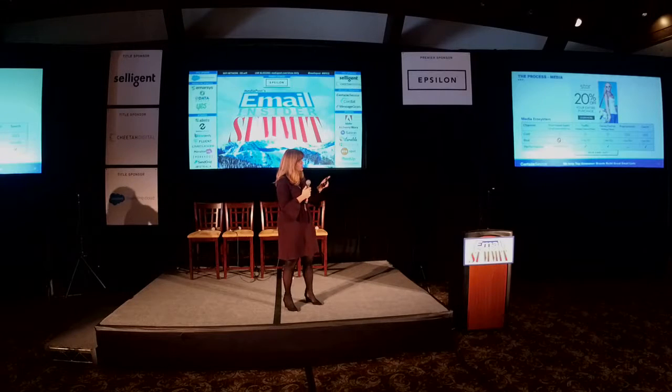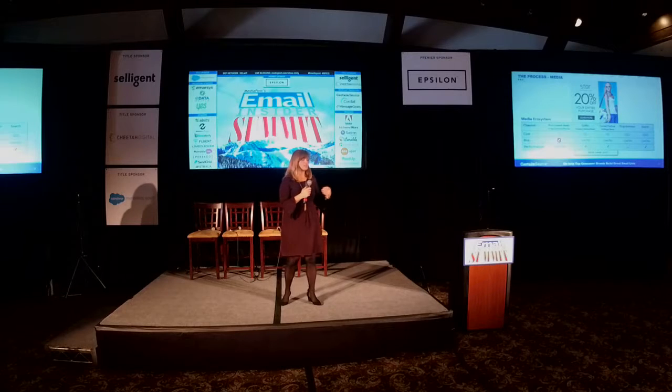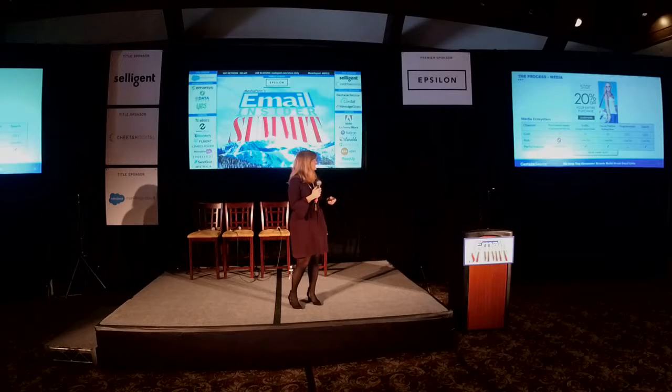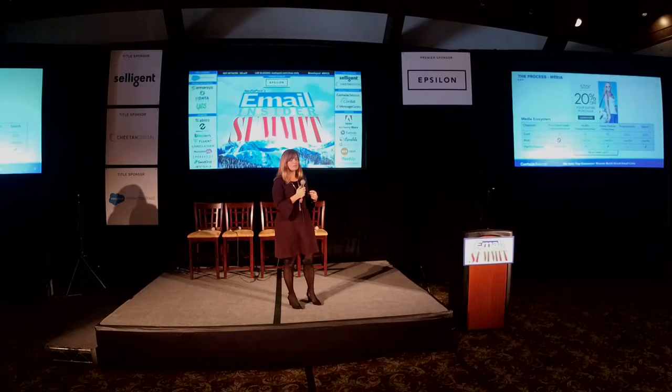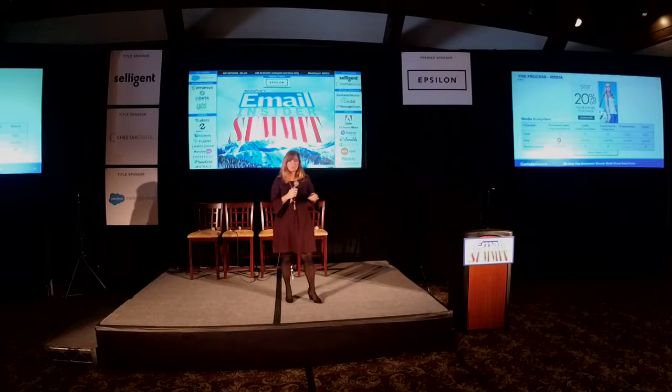So our sweet spot is really in the middle. This is more traffic driven: link outs, display, email, native content. This is what we consider our sweet spot when buying media. It's more moderately priced, the risk is very low because we're one-to-one and we're getting people to opt in, and the performance is very high.